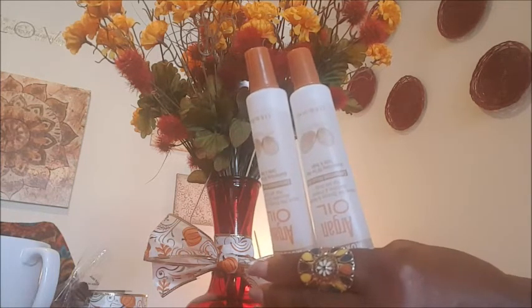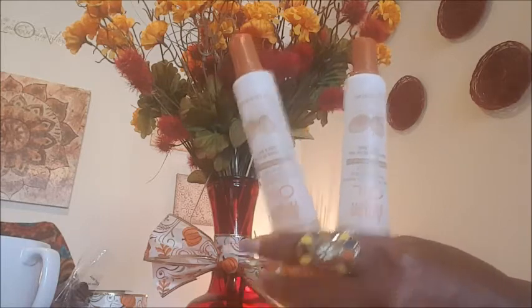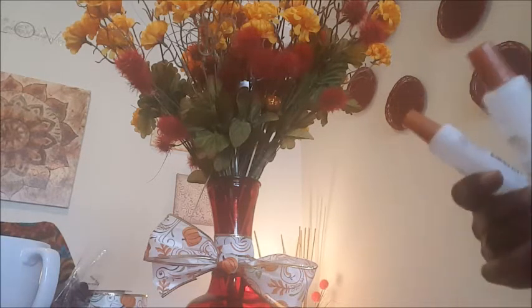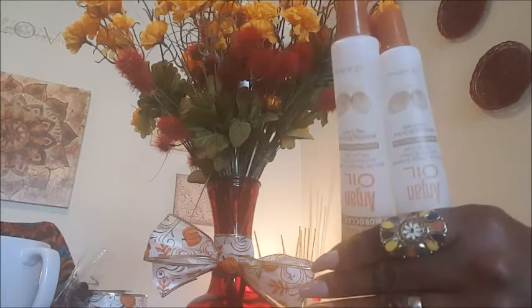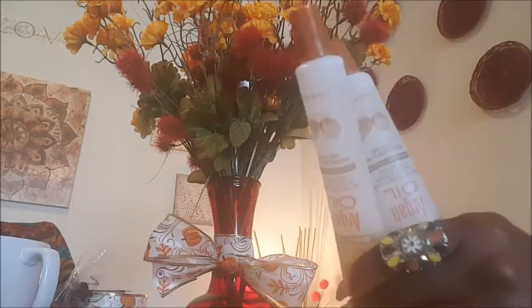This oil right here, I have never used it before, but I smelled it in the store. It didn't really have a real, let me see, before I start lying. No, actually, it does have a fragrance, and it smells pretty good. I think argan oil is pretty good for your hair, too. I pretty much know it is, especially for African Americans, since our hair tends to be dry. So this is a good oil, and I bought two. They had it at the 99 Cent Store.